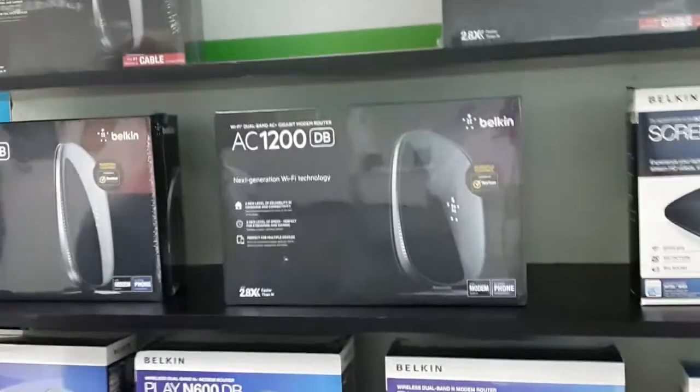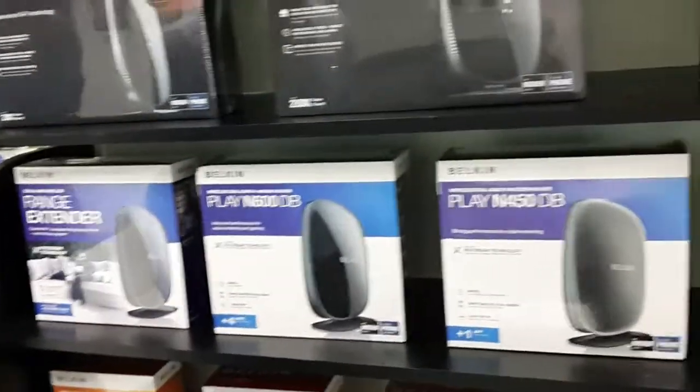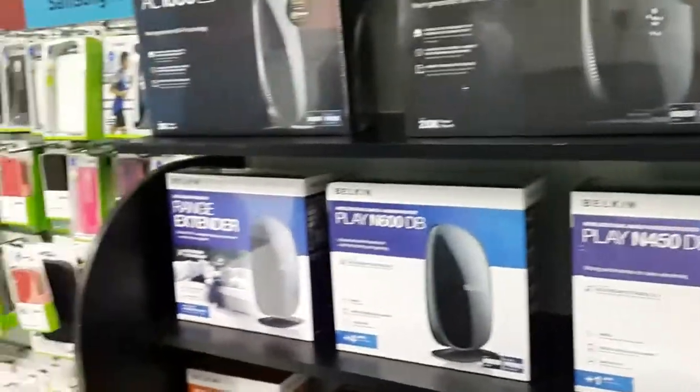Okay, a very interesting introduction to the AC1200. You also have the mid-range products that are doing particularly well in the region, so if you could just take us through that as well.